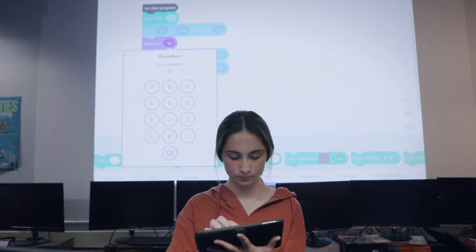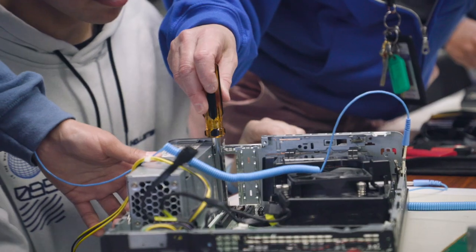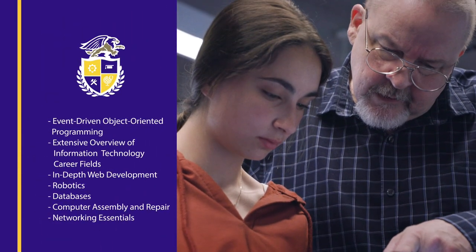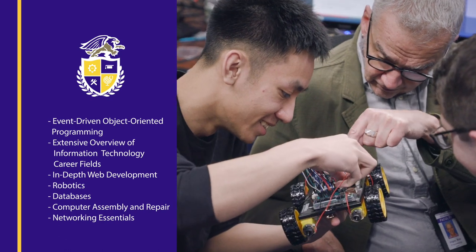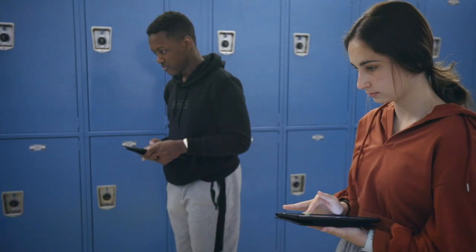If computers are your passion, consider Greater Lowell Technical High School, where we prepare students for rewarding careers in the information technology industry. As a student here, you'll learn fundamental software development, web development, databases, and robotics. And you'll get creative too. You'll design your own game, mobile app, or website.